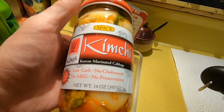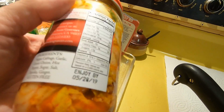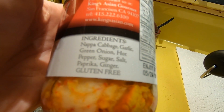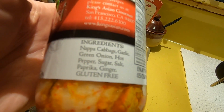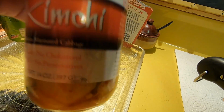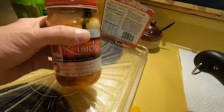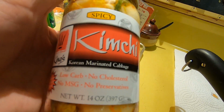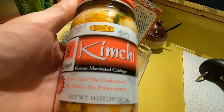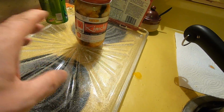Kimchi is a cabbage dish. Korean marinated cabbage. Sometimes it's made with fish oil, and I think that's kind of gross. This one at Walmart here has no fish in it, so I like this a lot better. It's kind of spicy. It's really good. It's kind of like a side item. You can have this with hamburgers. This is delicious, like hamburgers and sandwiches. You don't put it on it, you just put it as a side and you kind of nibble on it.